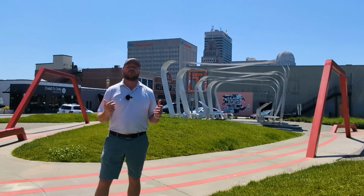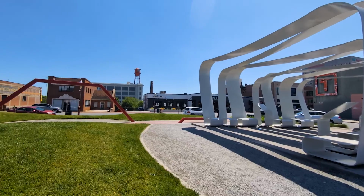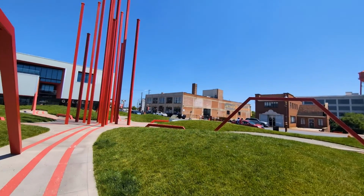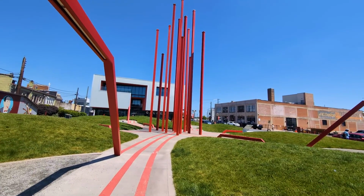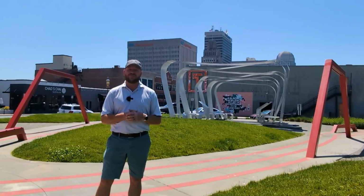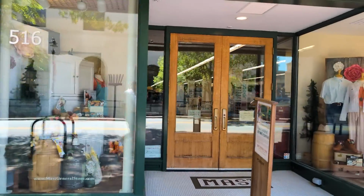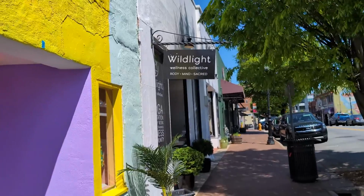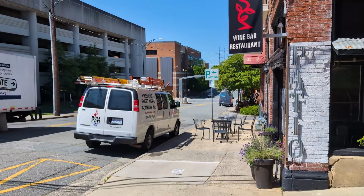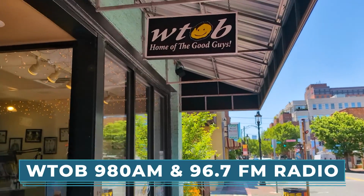Okay, our next stop is right here in the Arts District. I'm actually in this exhibit, Artivity on the Green. It is an exhibit that is meant to be walked through, enjoyed, and just experienced. You're going to find a lot more art up here, being that it is the Art District. You're going to find a lot more wall murals. You've got a lot of small vintage shops, wellness places, bars, restaurants, kind of runs the gamut. We even have the local radio station WTOB up here.